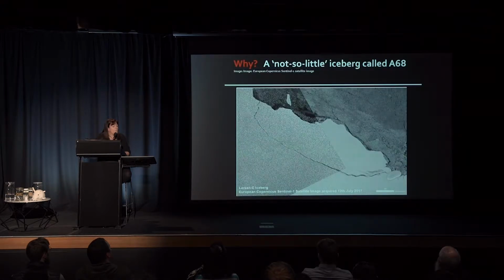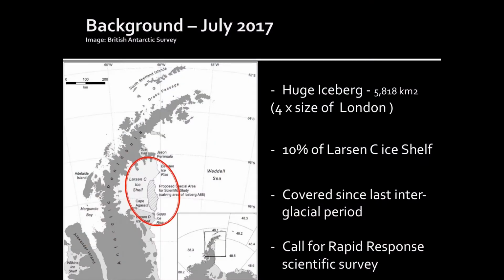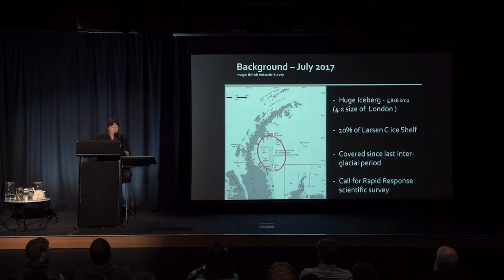Why did we go? A not so little iceberg called A68, unfortunately not called Bob. So for the background, in July of 2017, just last year, a huge iceberg about 4 times the size of London broke off from the Larsen Ice Shelf. Now, this whole area had been covered since the last interglacial period, so there was a call for a rapid response survey to see what was under there.